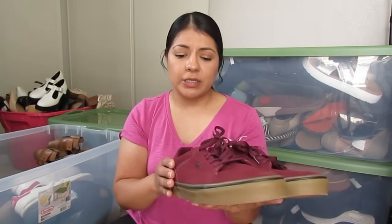I think also though, these are suede. I didn't realize that till just now. They're suede, and the ones I have in my closet are canvas fabric type. So hopefully that makes a difference. I usually do well with Vans, but these right here, the wider, chunkier type shoes, they sit for a little bit longer for me.